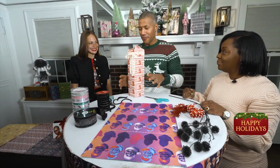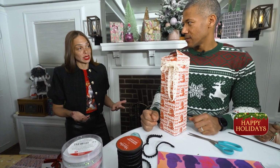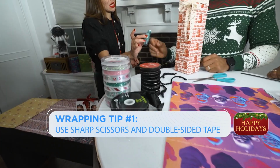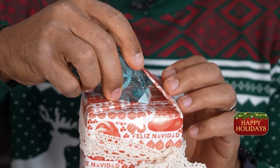What are some of the tips you have for us to start out? So our first tip is you want to make sure that you have all of the tools that you need. Make sure you have sharp scissors, so you have clean cuts. One of my favorites is this double-sided tape. It's like the old school correction tape. You just run it down and that's it.